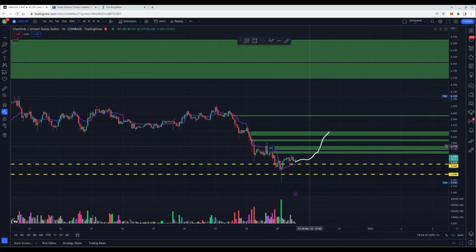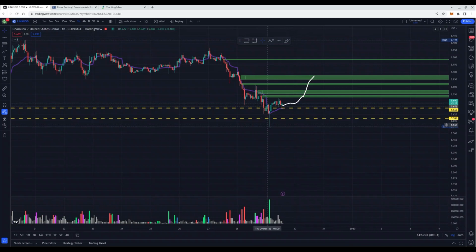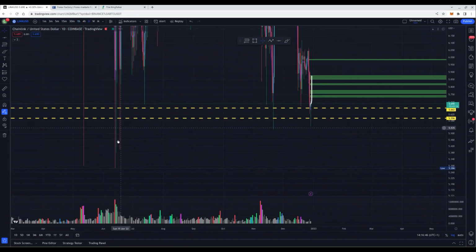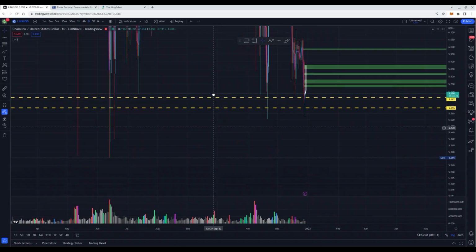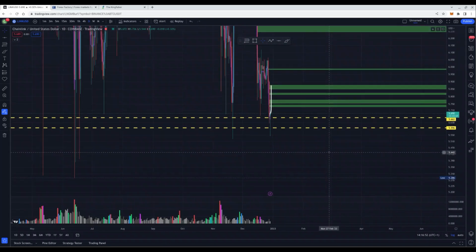We do have a lot of volume candles to the upside on the 1 hour chart, to the downside. This was the last line of defense. And if you look in the daily chart, we have some volume candles below at the $5 area. And I think we could move to the $4 area in Q1 next year.